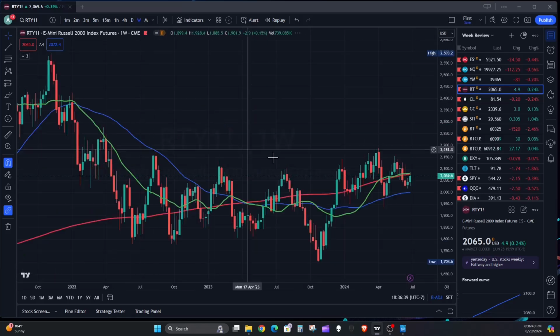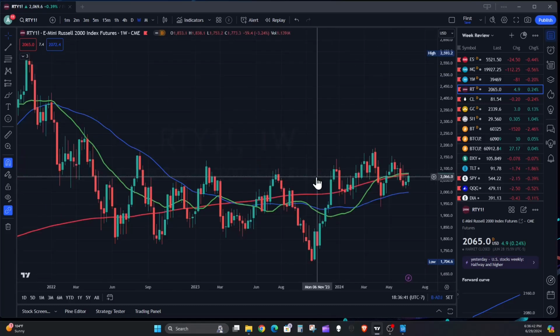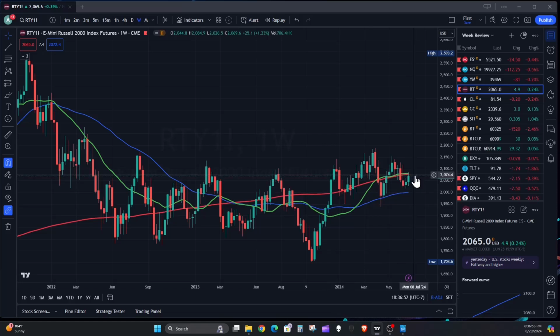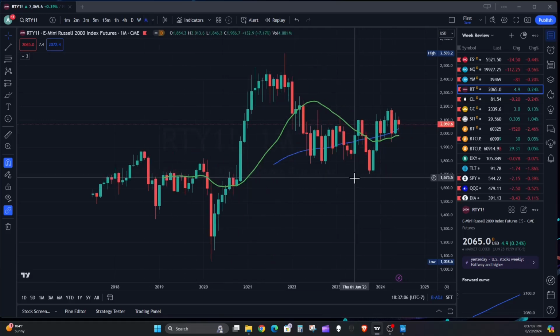In the weekly, we're still staying below the 200-day moving average and the 20. So if we see a nice red bar and it closes below these two green bars, and breaks below the 50-day moving average, we're going way lower. So that's on the weekly. And the monthly.